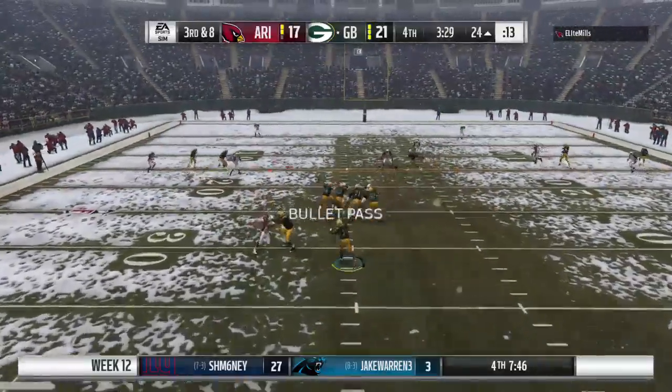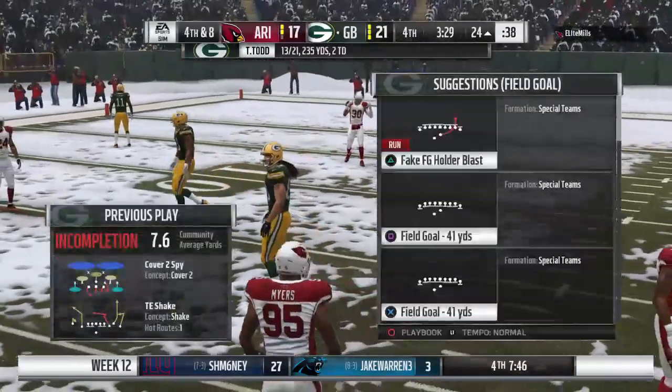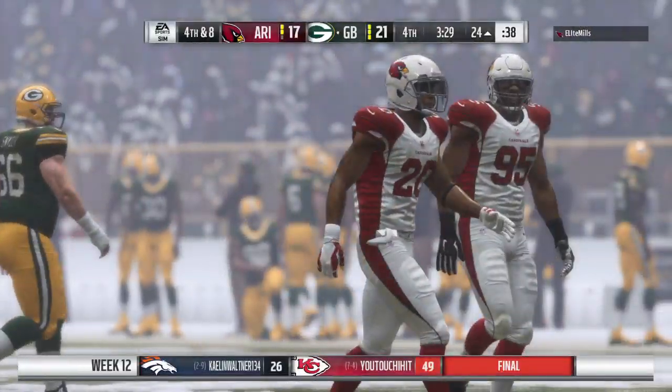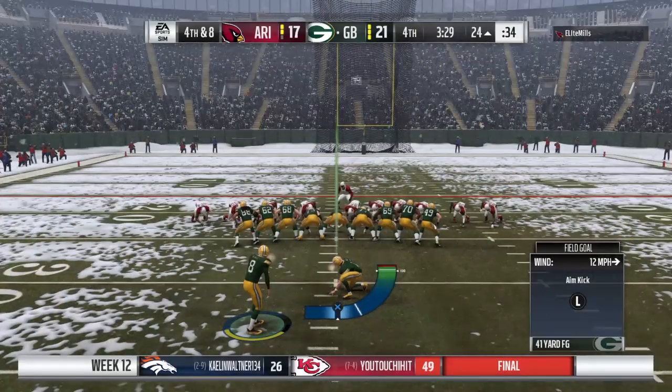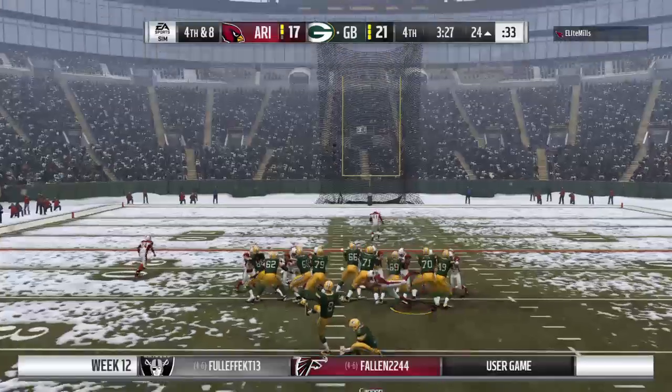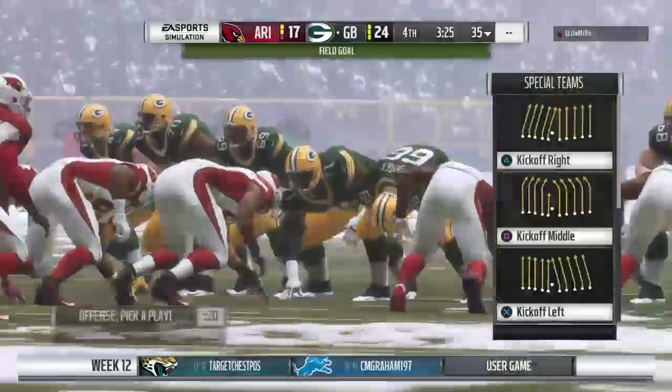On third down, time. And that is incomplete. First quarter, Charles, you really emphasized the importance of winning the turnover battle as a visiting team, as an underdog. They haven't forced a single turnover in this game. And right now they're losing, so no turnovers might lead to no victory.